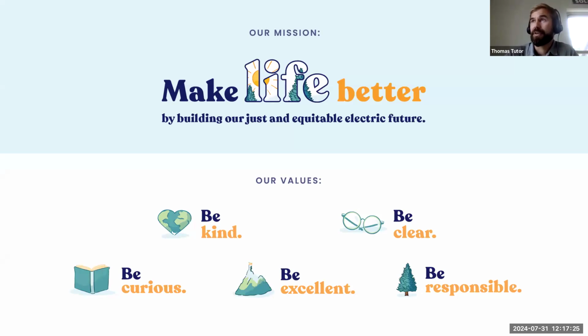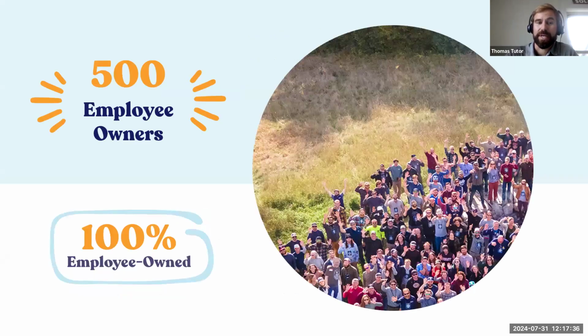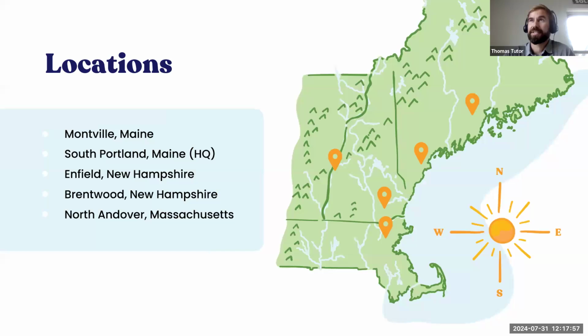So quickly, Revision. We are mission driven to make life better by building our just and equitable electric future. We are proud to be 100% employee owned, and we have about 500 co-owners. We started up in the mid coast in Liberty, Maine, 21 years ago, and I joined Revision about 10 years ago. So I've been in the industry for a little while and I'm excited at where we are today.